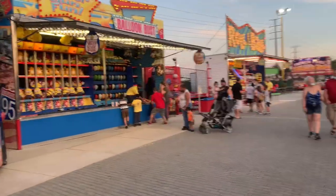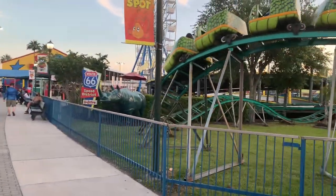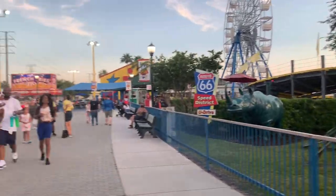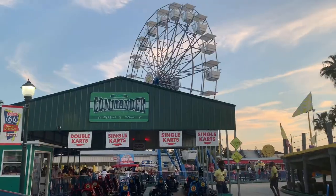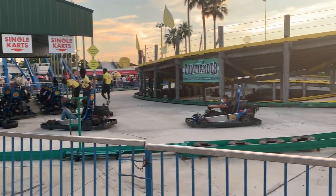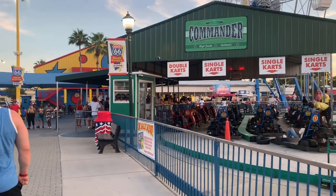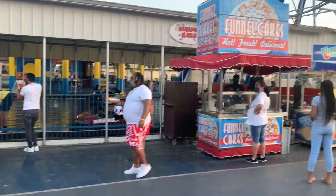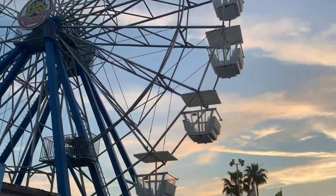Fun Spot Orlando is more of a county fair vibe, where they have a bunch of little rides. They typically have a roller coaster or two, but they're really known for their amazing go-karts. So if you are someone who really likes to ride go-karts, this would definitely be a destination spot for you. These are advanced tracks, which I'll talk about in a minute, but they are really, really fun. And that's truly what they are known for.